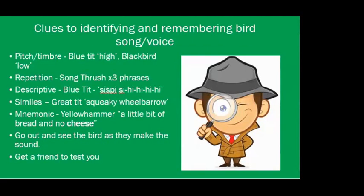So a few clues into figuring out what a bird sounds like, or identifying and remembering the song. A few ways that you can remember it is by listening to the pitch or the timbre of the song. So it might be a high pitch, like a blue tit. And if you compare it to a blackbird, this is relatively low, and flute-like, but I'll go into that in a second.